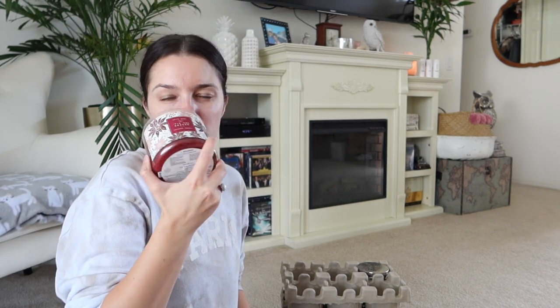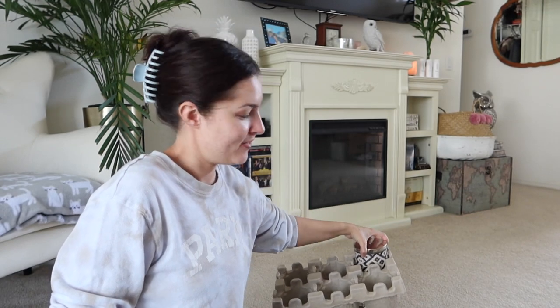Did they change this scent? Because I remember not liking Tis the Season. I remember it being too cinnamony, spicy. But the red apple is stronger in here where it smells like that potpourri. So I like that a lot. This is fun. Are you guys having fun? I'm having fun. I love this.